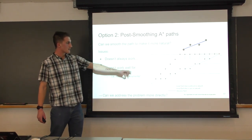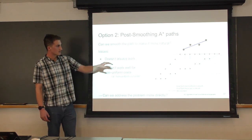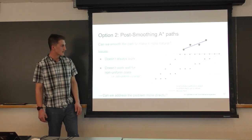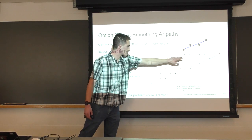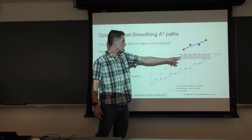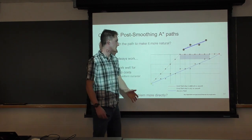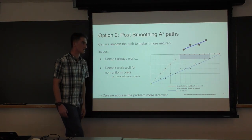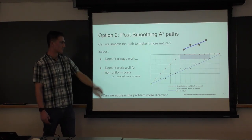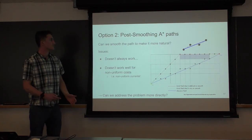So this red path right here is actually an optimal path given by A-star, and those little gray blocks are obstacles. If you try to smooth it afterwards, there's not really a lot you can do, because the way this algorithm works, it searches for ways you can connect this node to this node, for example. And there's an obstacle in the way, so that won't work. However, there is a path that's much better, which is this blue line. So maybe we should try something else.